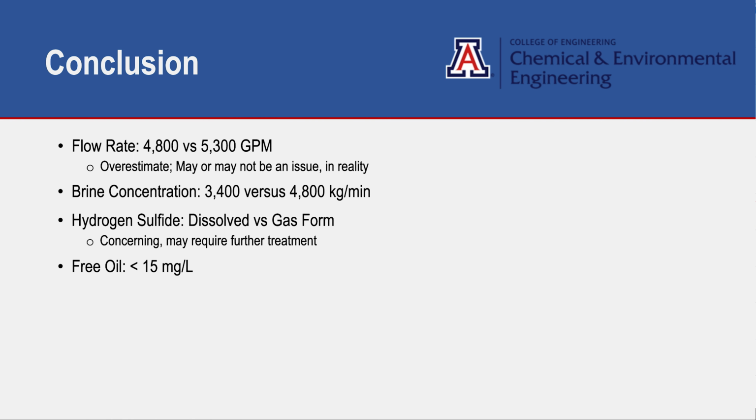Thanks to the high efficiency of the API gravity separator, the treated produced water is expected to have little to no free oil present. The excessive presence of free oil in the water would damage equipment, be a potential fire risk, and may prevent ultraviolet light from penetrating the water, therefore hindering the crystallization of potassium.